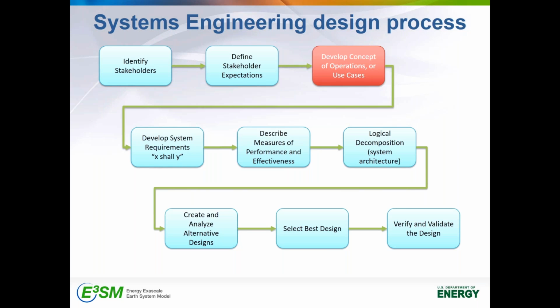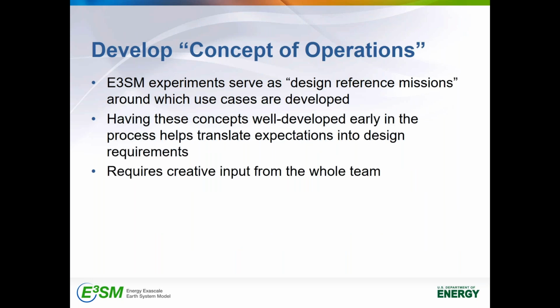Development of concept of operations or use cases: the experiments that we've laid out in the initial proposal, that we've talked about in the strategic plans since then, really serve, in my view, as these kind of design reference missions. They are the use cases. They are the concept that we have for how this system will operate. And the better developed we can have those early in the process, the better we can actually translate that into design requirements and eventual designs. This is a place where, of course, the whole team's creative input is required to get the right questions and to get the right concepts for how to answer those questions.